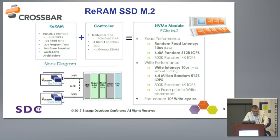The latency of the memory itself in this sort of a large capacity configuration is 1 microsecond for the read and 2 microseconds for the program. There is no erase required, which makes garbage collection a lot easier. The controller is a deployment of the Mobiveil platform controller that is configured for this specific application with its latency and throughput requirements, together with necessary customization and addition of some other components. So as a result, you get this NVMe module shown here on the right.